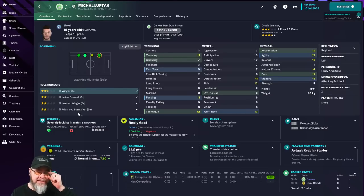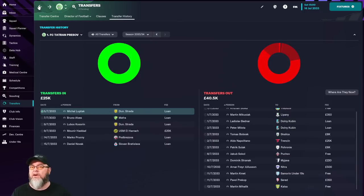So, right, first off, we've got Michael Luptak. I'll show you the tactic in a minute, he is going to be a defensive winger on the left-hand side, essentially. Good physicals, decent backup. I've got another one that's the main guy. He's our backup, only 18 years old. We've got lots of youngsters, so we don't have to worry about those rules.